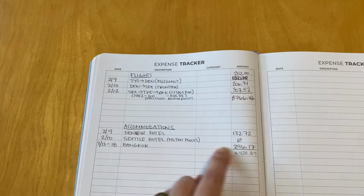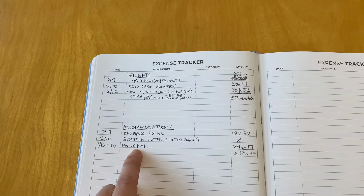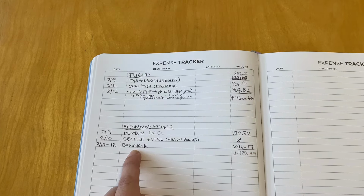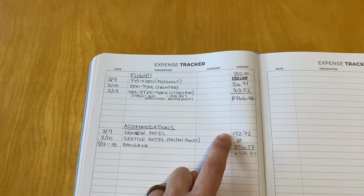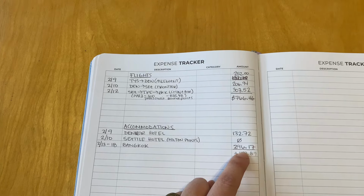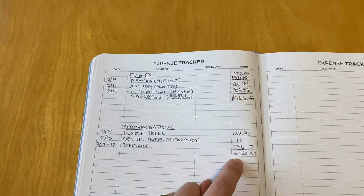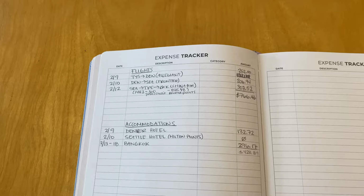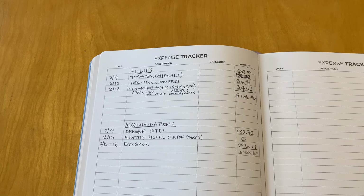And then our accommodations, Denver hotel, $132. Seattle hotel, we were able to use Hilton reward points, so we didn't pay anything for that hotel. And then for 5 nights in Bangkok, our total comes out to $296.17. Accommodations in Thailand are a lot more affordable than they are in the States. Obviously, one night in the States is $132 just for a basic hotel room. And then this Bangkok hotel room is $300 for 5 nights. So our total accommodations are $428. We still have 11 nights left to book for this month, but this gets us through over half of the month.